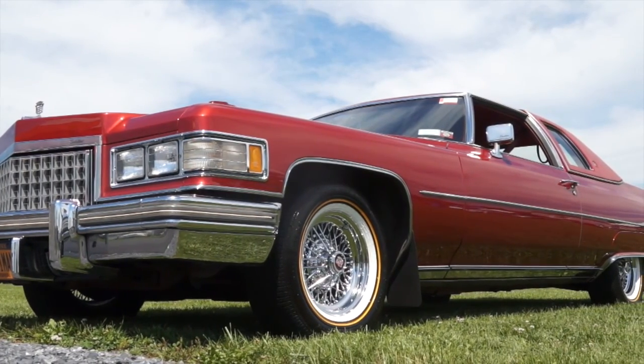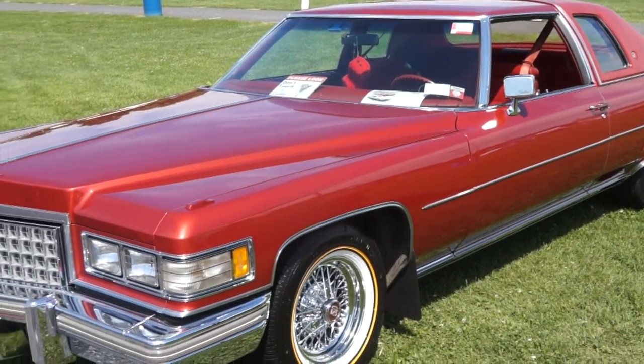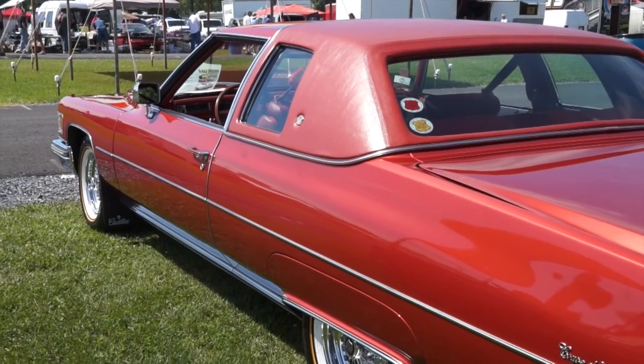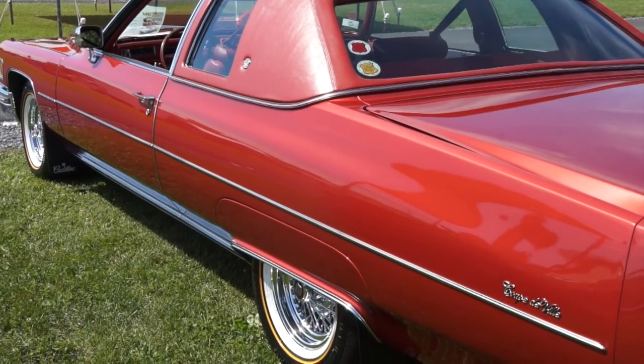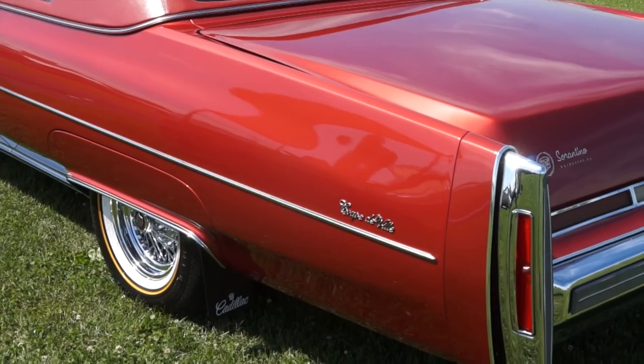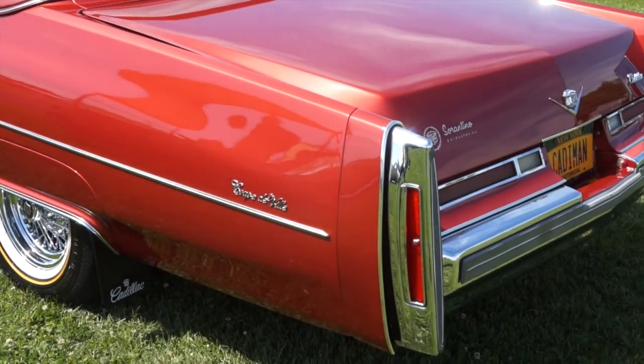A 1976 two-door Cadillac. Mate, where did you find it? Found it in South Jersey from the original owner. It was the estate sale. Found it on eBay. So I'm the second owner. Car's pretty much original. Painted it over the winter, and other than that, it's all original.